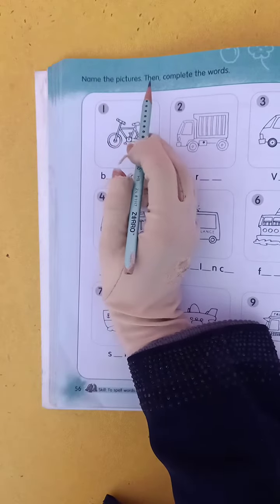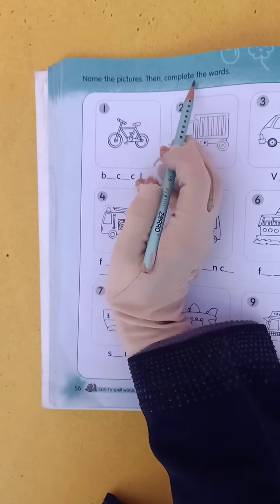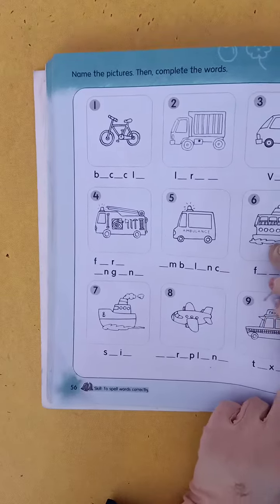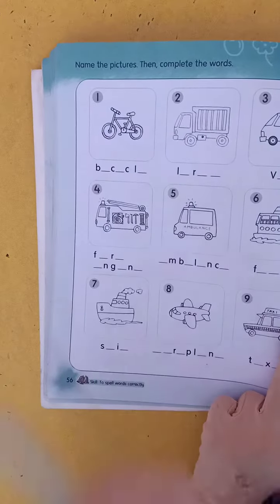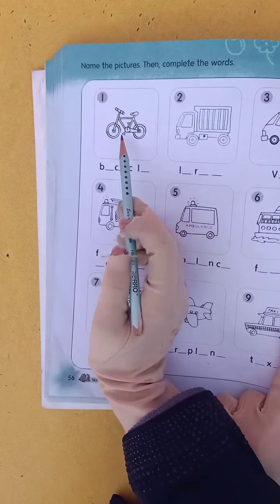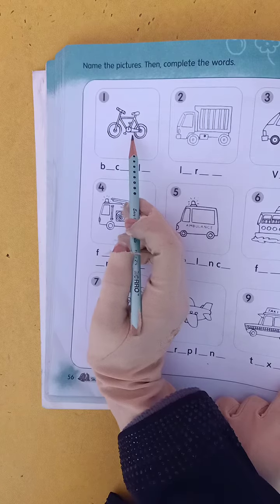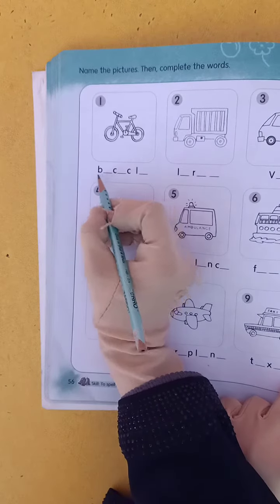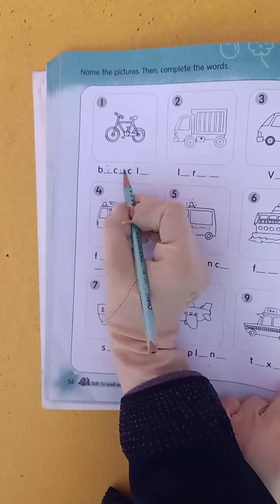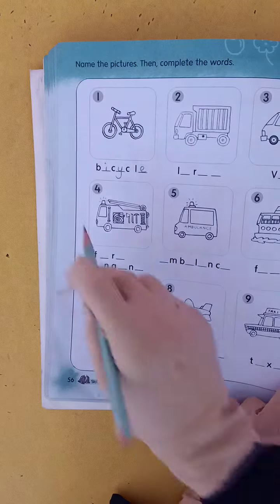Name the pictures, then complete the words. I have some pictures. Okay, first picture is, what is this? This is a bicycle. Bicycle. Okay, complete the words.